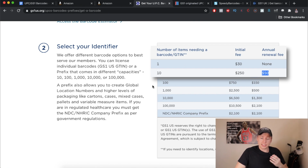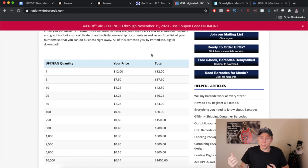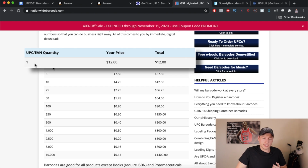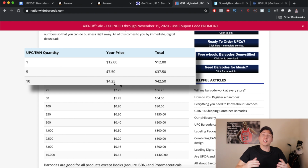So this is GS1, guys. This is how you do it legitimately without any issues. And if we go to the other places where people are getting barcodes and having issues, they're places like Nationwide Barcode and Speedy Barcodes. Why do these places rule? Because you can get one UPC for $12, 5 for $7.50 a piece, 10 for $4.25 a piece. So they're way cheaper, right? This is what I actually used previously, back in the day, for my products because they worked well.